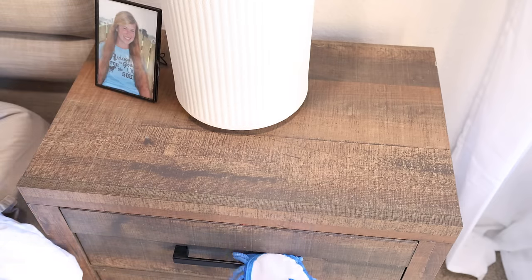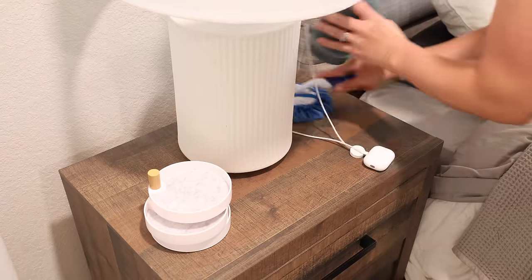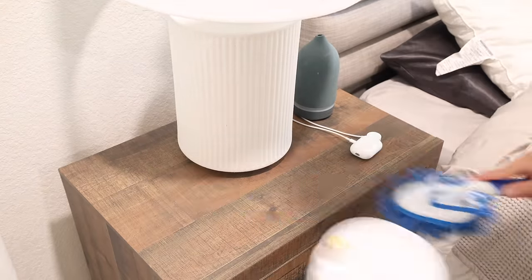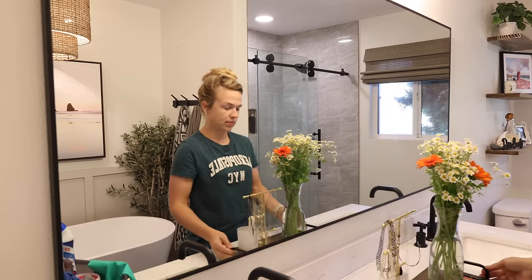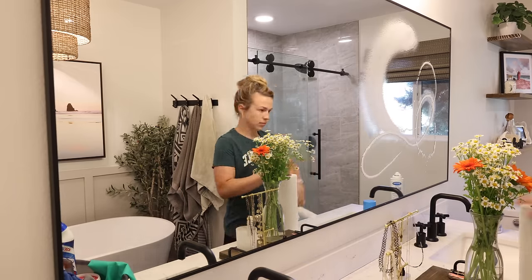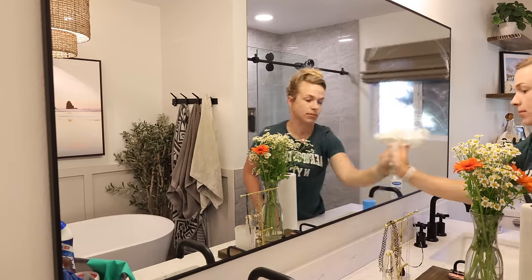So as you could see, there was quite a bit of dust that had accumulated on these nightstands. So I was just quickly dusting the surfaces in our bedroom, and I'm using this little duster that I got from Walmart years ago. It's a really nice little duster to have on hand, and the end of that does come off and you can just throw it right in the washer.